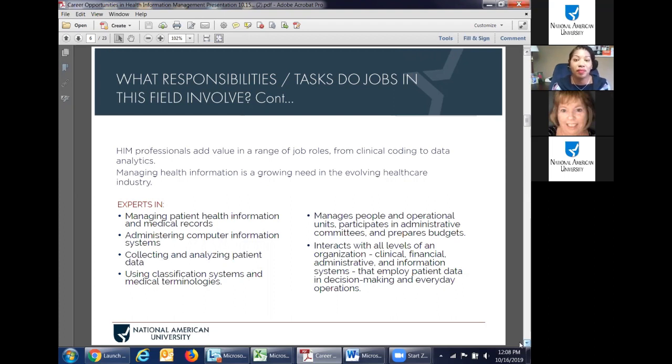I call health information management the bottom line for a healthcare organization, because what we do is so vitally important, from ensuring reimbursement for services that are provided, all the way to making sure that the information is accurate, secure, complete, and available and readily accessible for those who are doing hands-on patient care with the patient.